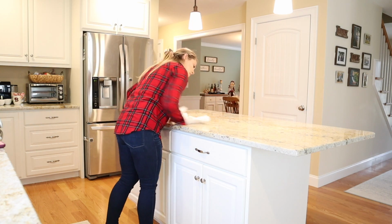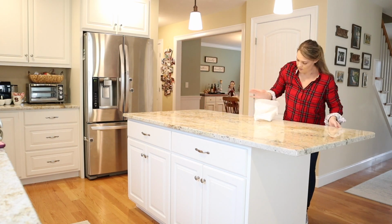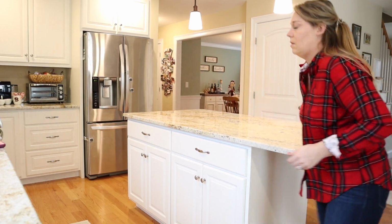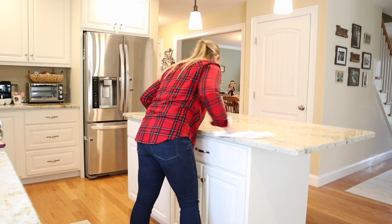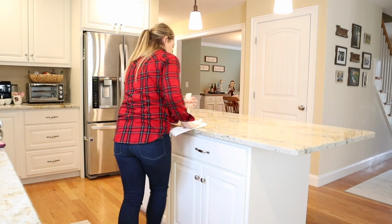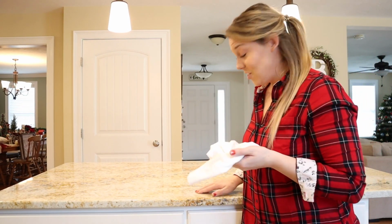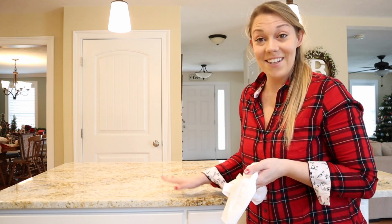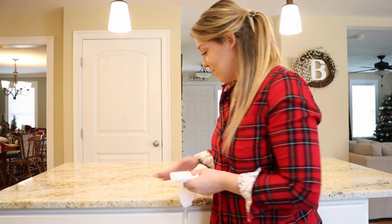Very clean. I cannot believe that it's been so long. So this is the first time I've ever used that cleaner, as I mentioned, and my surface feels really good. This is granite, it's completely sealed, and I'm impressed.